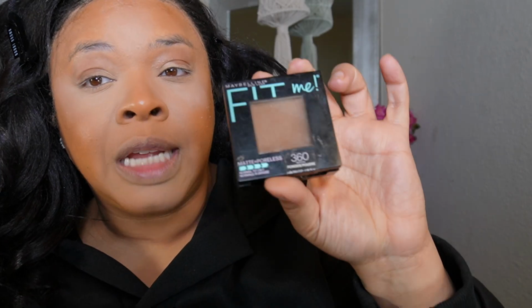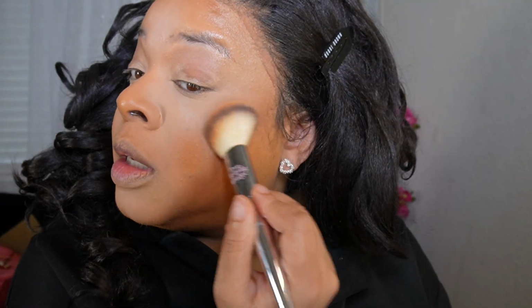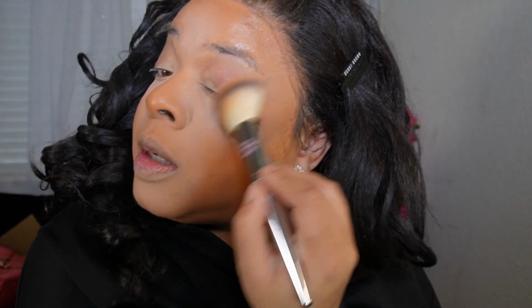All right, so to bronze, I'm going to be using the Fit Me matte poreless foundation. I'm going to use the shade 360 Mocha, which is a darker shade, but of course we are just going to bronze and contour a little bit. I don't want too much, but that does nicely. And I go over the areas where I put the cream bronzer. This helps to mattify that area a little bit more.